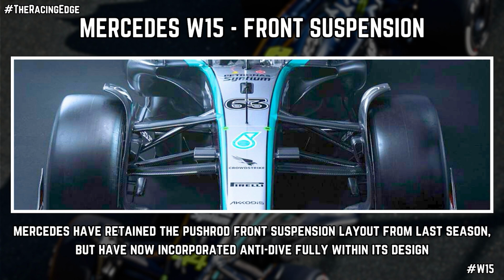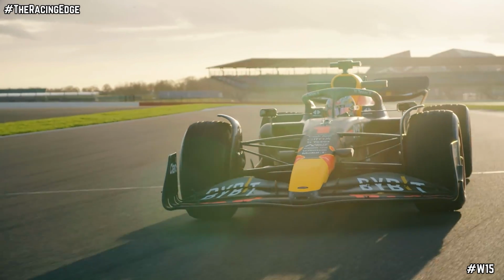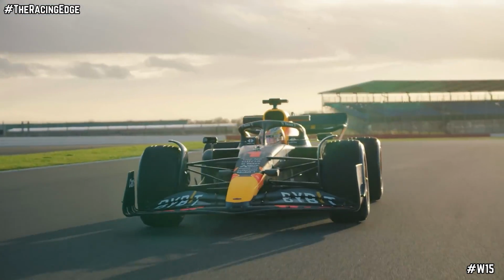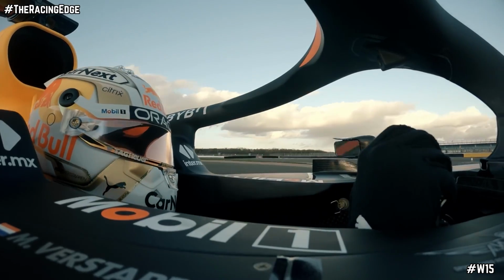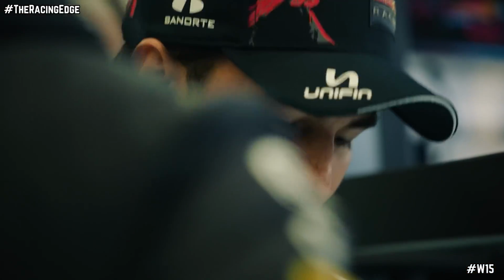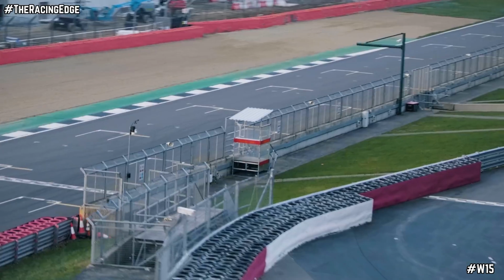Moving further back to the front suspension on the W15, they've retained the pushrod layout from last season, but have now incorporated anti-dive fully within its design. This is something Red Bull have pioneered throughout the ground effect era of F1, and Mercedes are now finally playing catch up. But you have to do this in two sections. One is with the front suspension, while you also have to incorporate the design into the rear suspension.